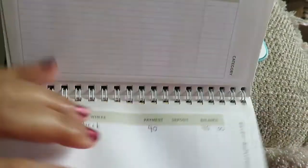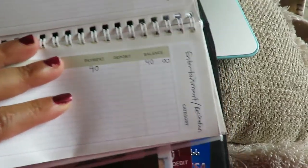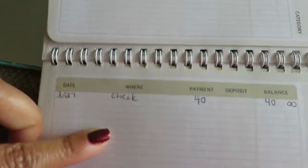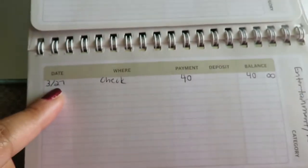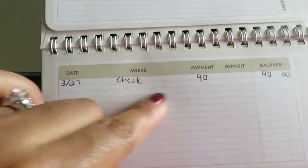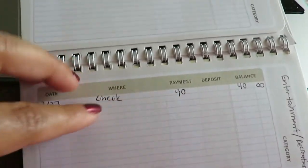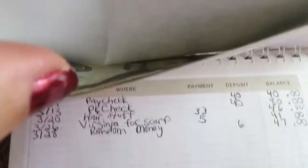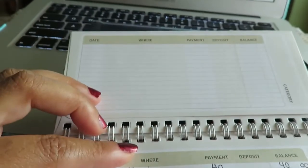So which ones do I have? I have my entertainment recreation. This is the date from my check. I put $40 in this envelope. Now this envelope I use for things like if we want to go to the movies, or if I want to take the kids out, if I want to go out or something like that. Well, here's my cash for that.